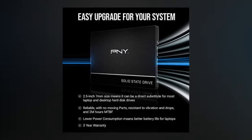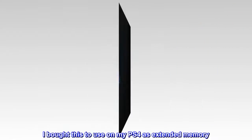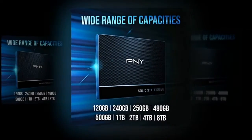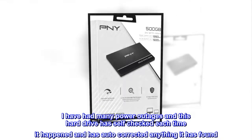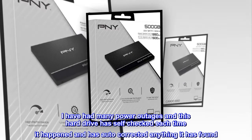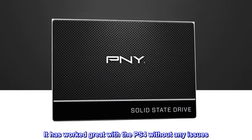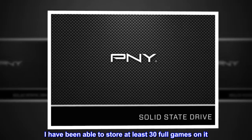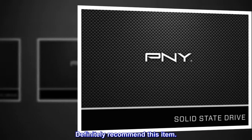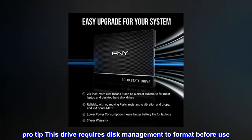Love it. I bought this to use on my PS4 as extended memory. I love it. I have had many power outages and this hard drive has self-checked each time it happened and has auto-corrected anything it has found. It has worked great with the PS4 without any issues. I have been able to store at least 30 full games on it. Definitely recommend this item. Pro tip: this drive requires disk management to format before use.